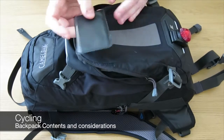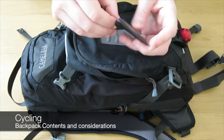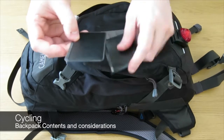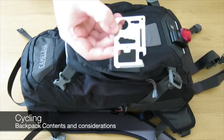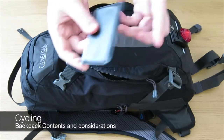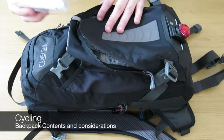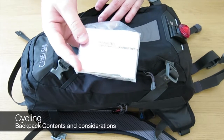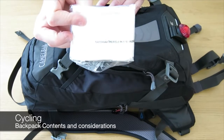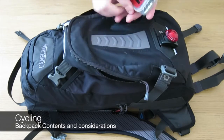The next thing I have is a Fresnel lens and a stainless steel multi-tool type thing. Just goes into each other like that. Kleenex tissues. And then again from the pound shop, this is just an emergency blanket. And here's the main puncture repair kit.